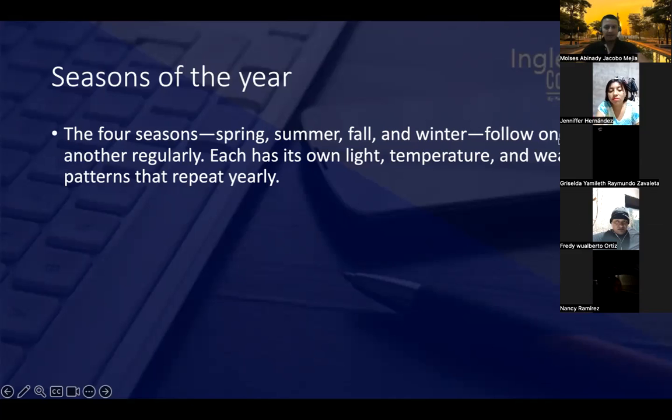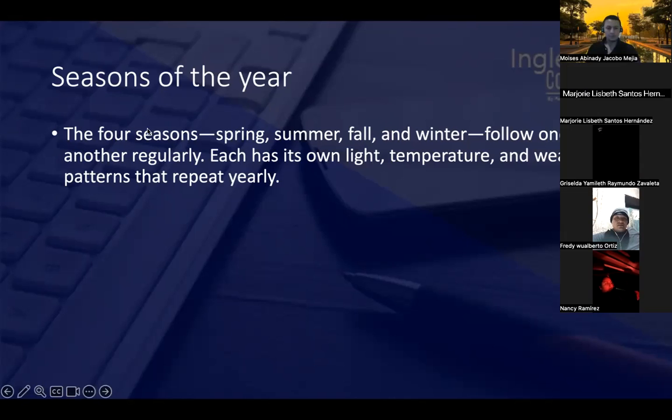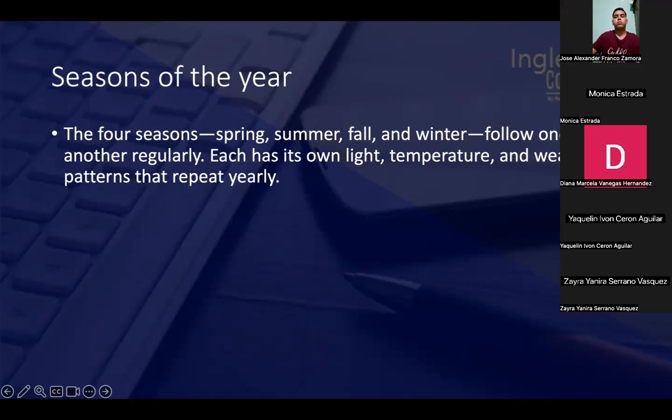Okay, very good, Jennifer. Help me. The four seasons, spring, summer, fall, and winter, follow one another regularly. Each has its own light, temperature, and weather patterns that repeat yearly. Very, very good. Thank you so much, Jennifer. There we are. Ya tenemos a la primera participante.